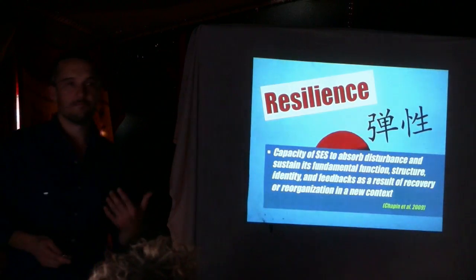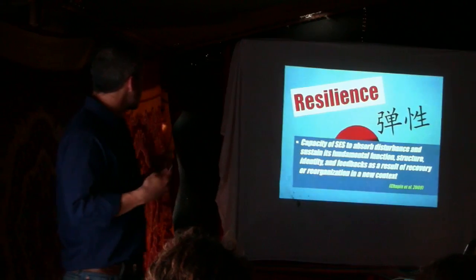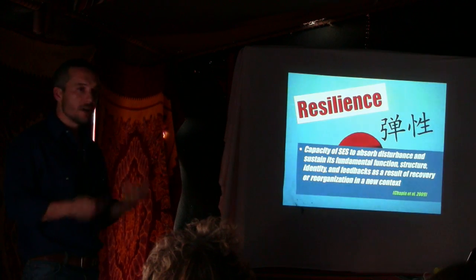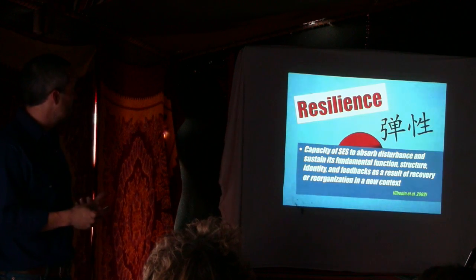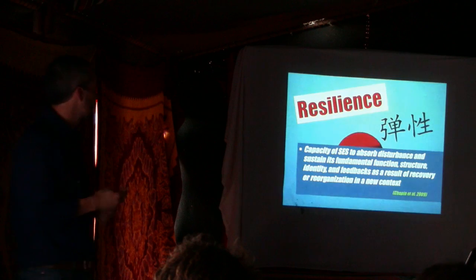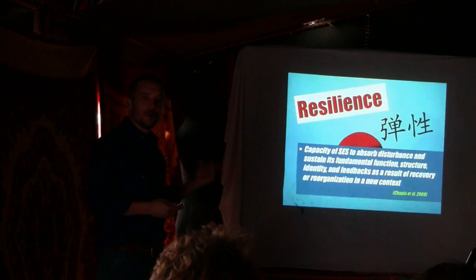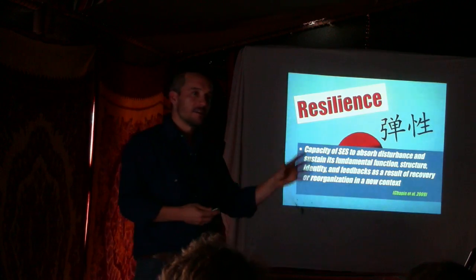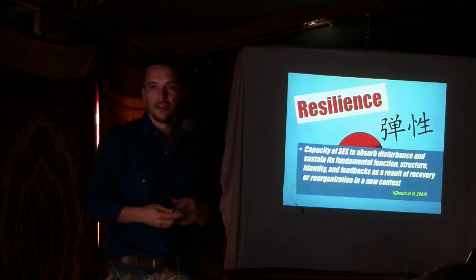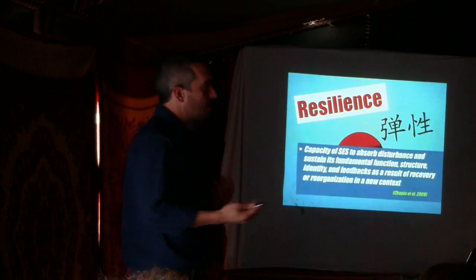So here's the resilience science definition, or the social ecological system science definition, of resilience. It's the capacity of a social ecological system to absorb disturbance and sustain its fundamental function, structure, identity, and feedbacks as a result of recovery or reorganization in a new context. It's all sciencey and wordy, but essentially, that's what we're talking about, that rule of thumb. It's those variables that describe the function, structure, and identity. That's what gives the system its identity. And so if you can identify it as the same system after a disturbance, then it's demonstrating its resilience.